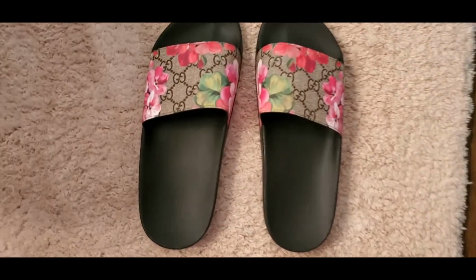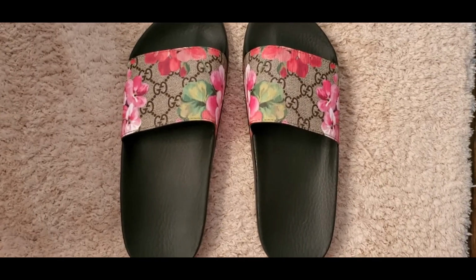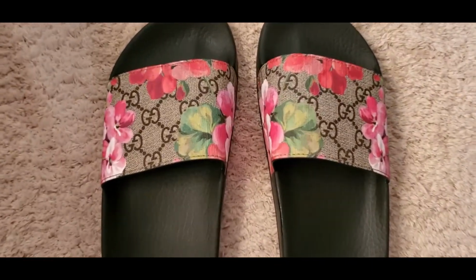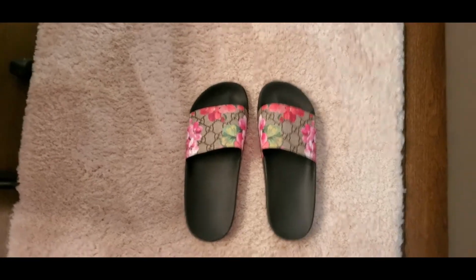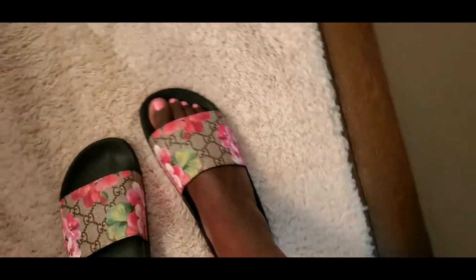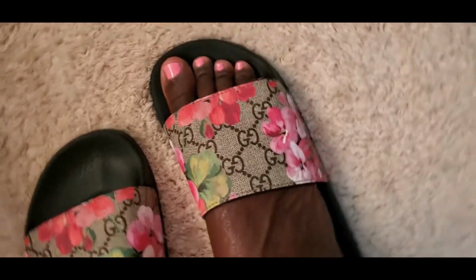Okay guys, here are my slides. They are so pretty. I am so in love. I think it's the flowers and the color of the flowers that do it for me. And then, you know, it's Gucci, so it's like an extra detail that you can have. So okay, now I'm putting my feet in. So you could see, yep, perfect. You see, okay, there's the room in the front, and then that's the back.